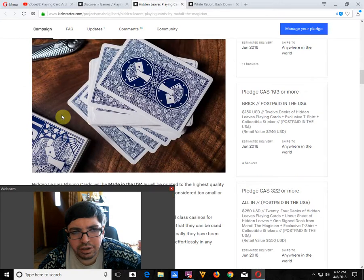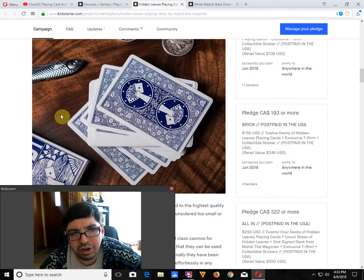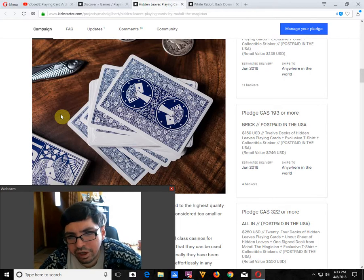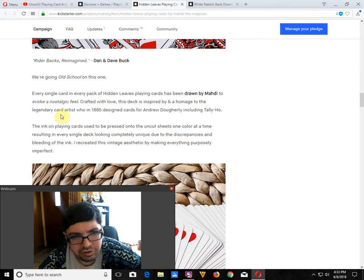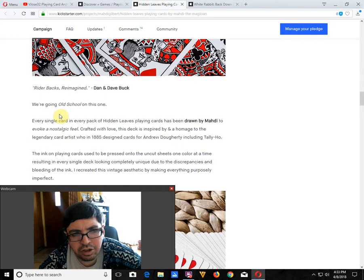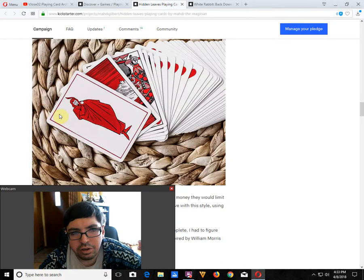And there's your back design. And it shows him. He's a guy who's a magician who has no hands, no fingers, whatever is the case. And he still does magic and whatnot without his hands. Very impressive, very inspiring. And he's got that on the back design, holding some cards. Not quite sure how he manages to do it, but he does it. Apparently, every card has been drawn by him. That's also very impressive and inspiring.